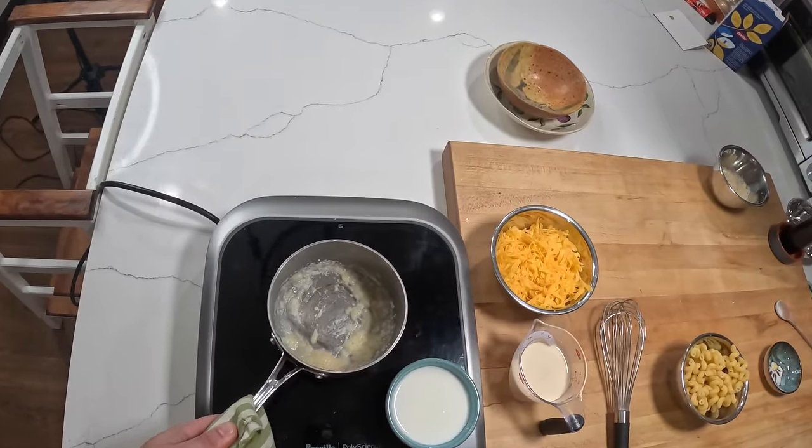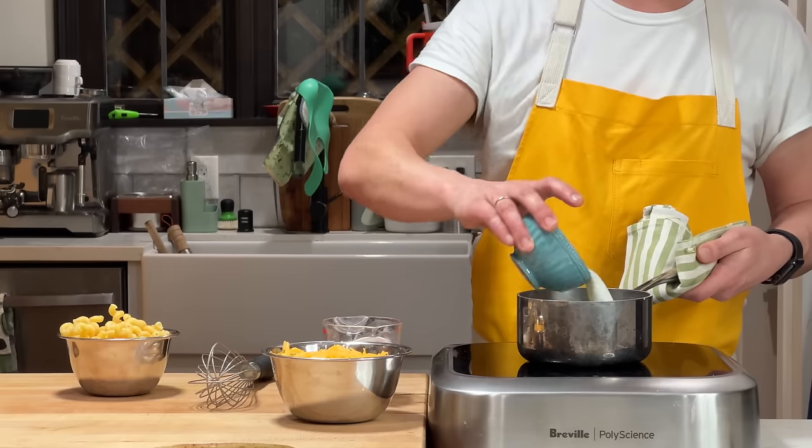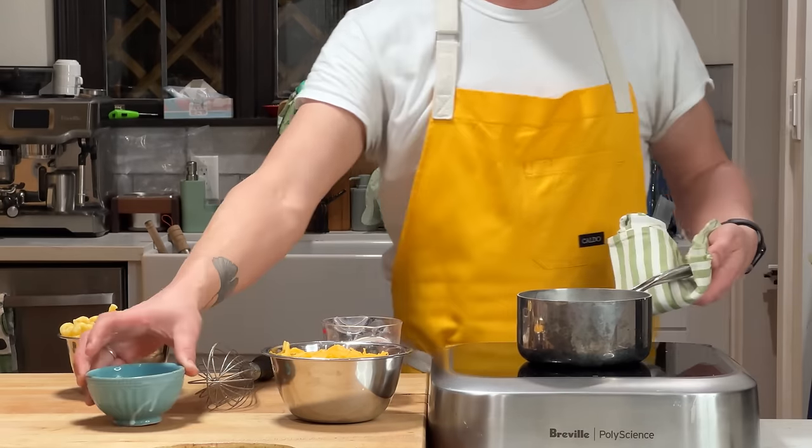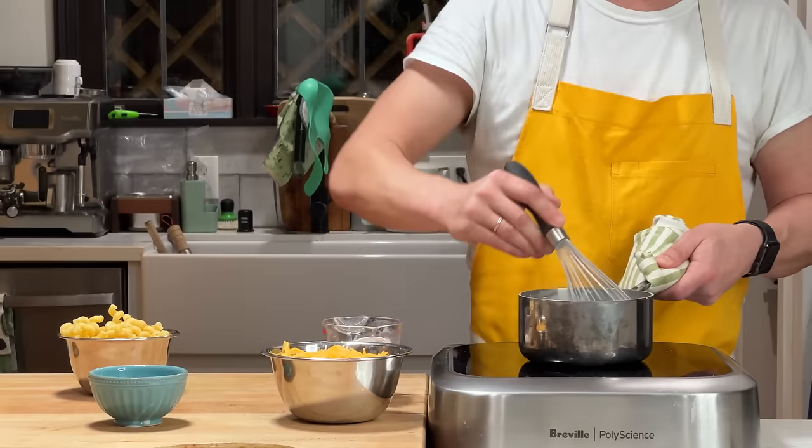Now what I'm gonna do is I'm gonna add my milk all at once. This is a half cup of milk, so about 120 milliliters. And then we're gonna whisk it until those lumps disappear.